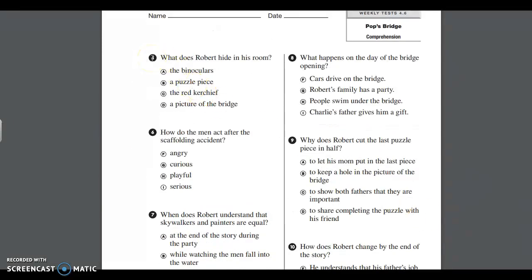Number 5. What does Robert hide in his room? The binoculars, a puzzle piece, a red kerchief, a picture of the bridge. Number 6. How do the men act after the scaffolding accident? Angry, curious, playful, serious.